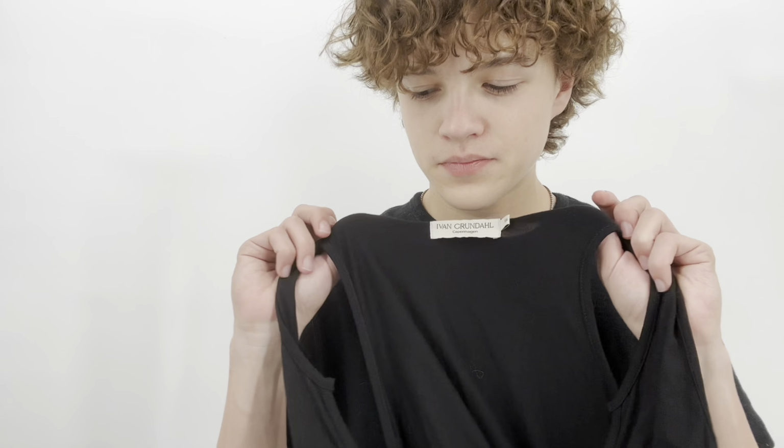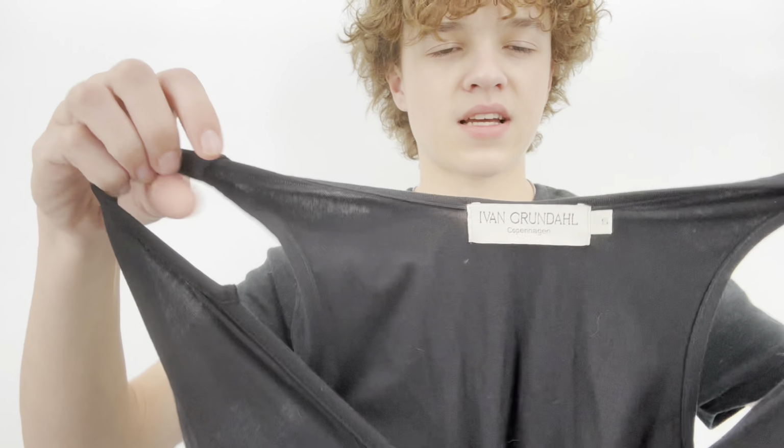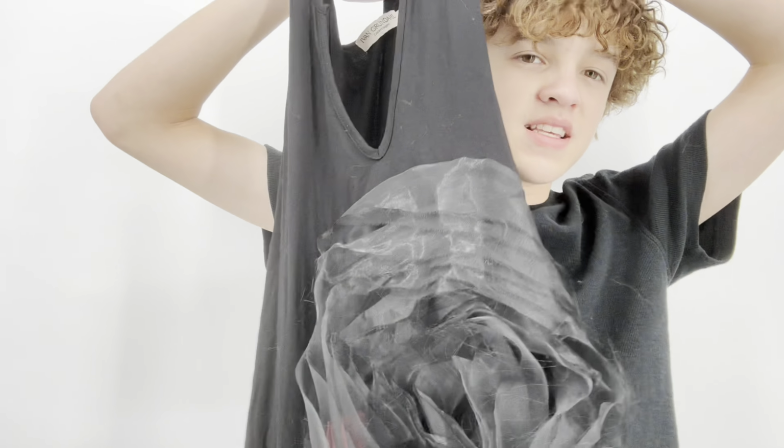Anyways, okay. Things I decided to get. Ivan Grundahl, Copenhagen, size small. This is atrocious.